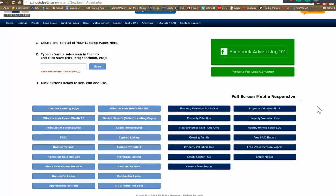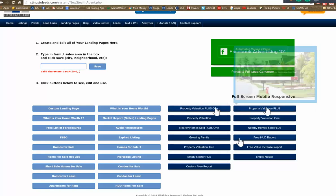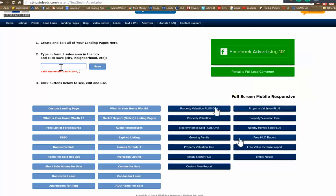So when you type that there and you click save, it will create a page under all of these, right? So I'm going to type in Haiku. I am a fan. And I'm going to click save. Spell it correctly, capitalize it correctly, because it flows through every one of your landing pages, and you don't need landing pages with misspelled cities, right? Nobody needs that. At that point, that creates landing pages for FSBOs, for expireds, right?